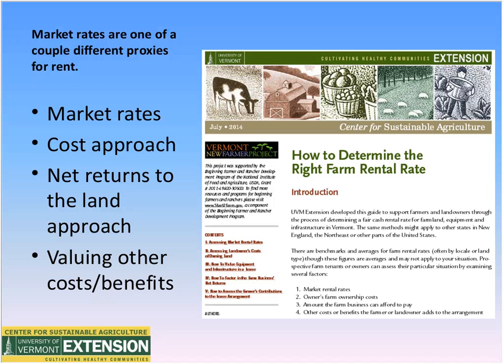I'm sorry, I forgot to mention this resource on the right here. This guide is available at the UVM Extension website. It's available for free download. We don't have print copies of this at this time.